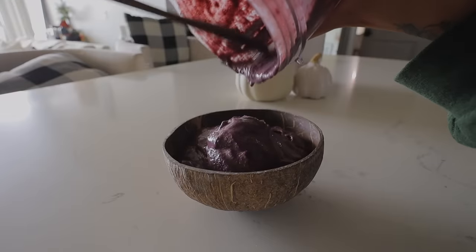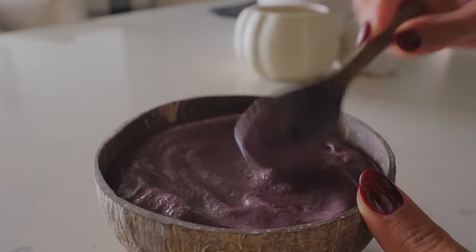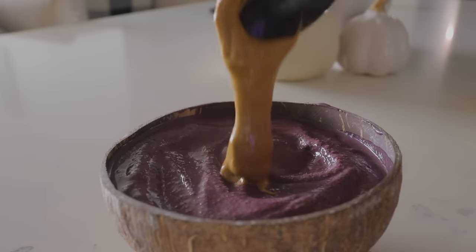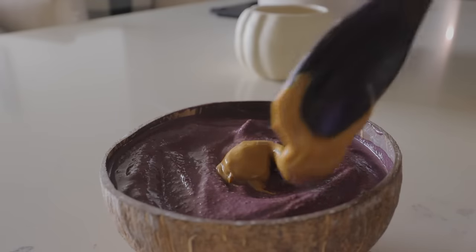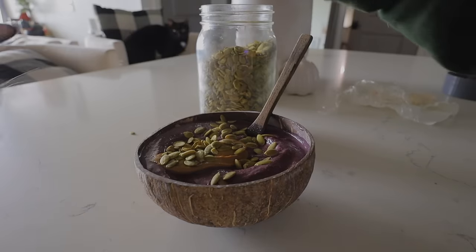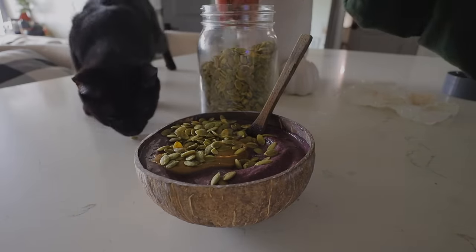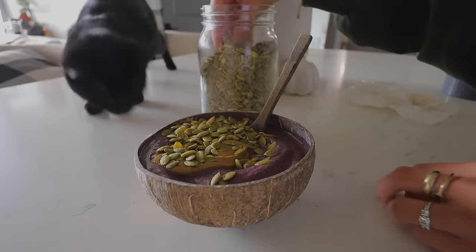Babe, this shit looks so good. You're gonna thank me for this. I hear you, mama. Put a whole thing in there, yeah. Yes, dollop. More than a... Oh my gosh.